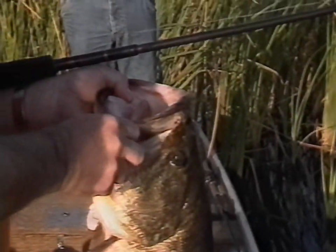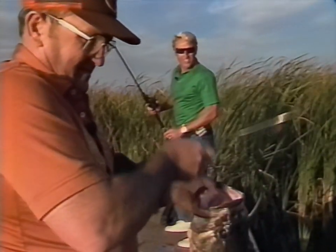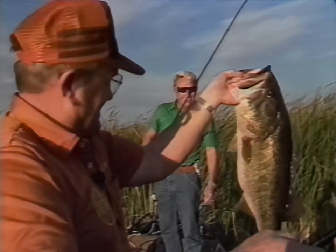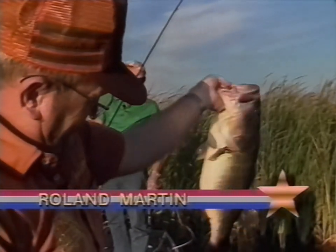Oh, I got a good one. It's stuck tight, I mean. Boy, I'm talking about a nice one. You can let him go? You've got to mount him. I'm telling you what, I got that fish, some nice 9 pound fish mounted. Let's let that one go for another day. That fish is over 9 pounds. He's a big one, every bit of it, isn't he? He's a monster.